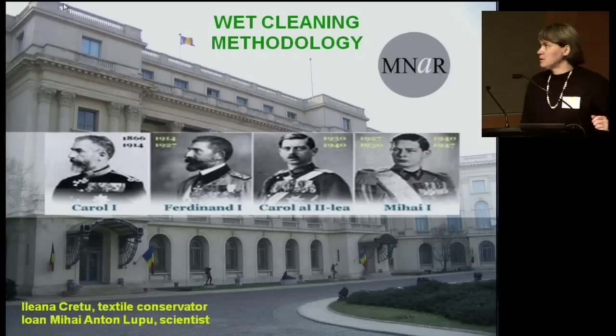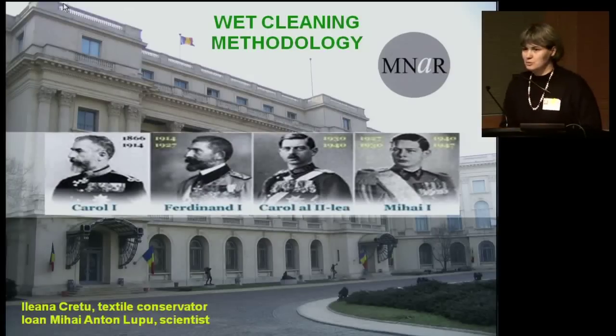And in the second part, I will introduce you to the natural detergent. We are working in a traditional way. It is called Radix Saponaria officinalis. Maybe some of you are working with it. It's a very good detergent, but we will speak about this later. We use it only for gold embroideries and for metal textiles with metal threads.